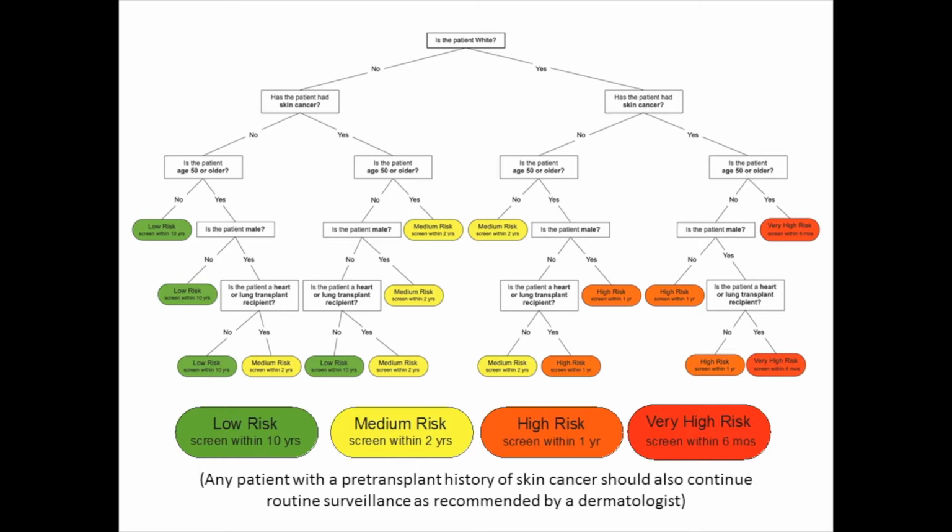So for low risk, we recommend screening within 10 years. For medium risk, within 2 years. For high risk, within 1 year. And then very high risk to screen within 6 months.